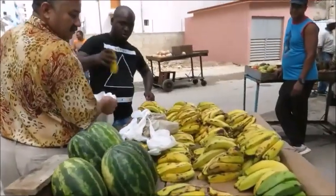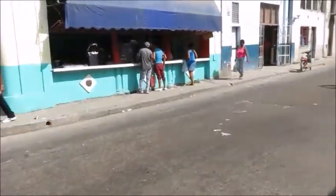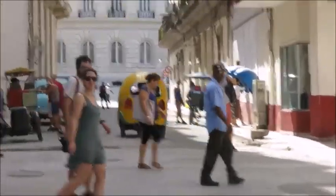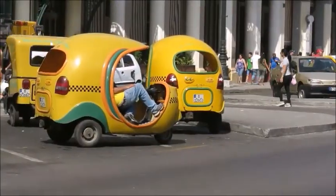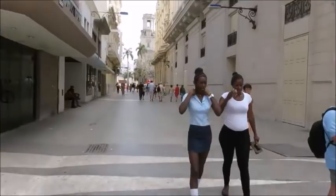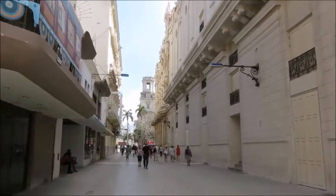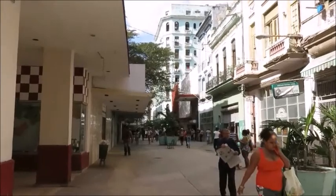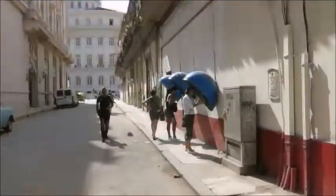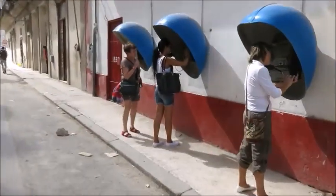We got a nice little fruit stand right here where you can get some fresh bananas. Kind of feels like you're on the set of American Graffiti. Little yellow lemon cabs, I call them, are a popular way to get around Cuba. The lemon cabs are apparently a little more expensive to ride than the normal cabs. This is another nice walking area in Havana. There seem to be a lot of pedestrian streets here. Oh my God, payphones. I have not seen payphones in ages.